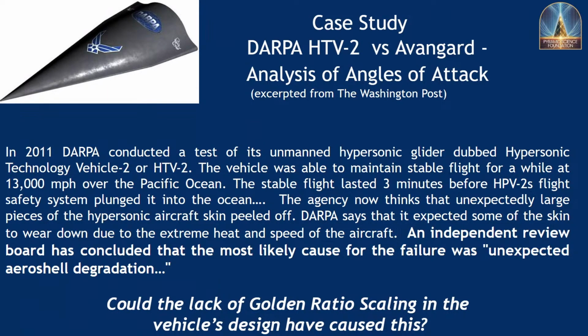But essentially in 2011, DARPA conducted a test of its unmanned hypersonic glider dubbed the Hypersonic Technology Vehicle 2, or HTV-2. The vehicle was able to maintain stable flight for a while at 13,000 miles per hour over the Pacific Ocean. The stable flight lasted 3 minutes before HTV-2's flight safety system plunged it into the ocean. The agency now thinks that unexpectedly large pieces of the hypersonic aircraft skin peeled off. DARPA says that it expected some of the skin to wear down due to the extreme heat and speed of the aircraft. An independent review board has concluded that the most likely cause for the failure was unexpected aeroshell degradation.